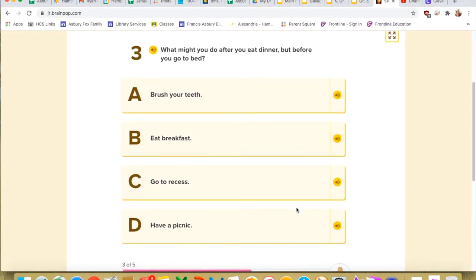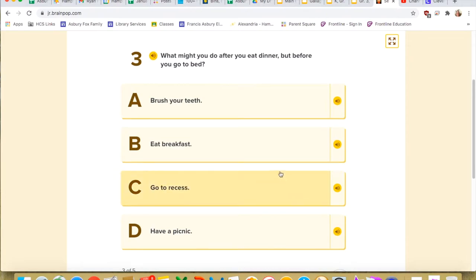What might you do after you eat dinner, but before you go to bed? Brush your teeth, eat breakfast, go to recess, or have a picnic? Well, which one makes sense? So think about it. Think about your day. After you eat dinner, but before you go to bed, which one of those makes sense?